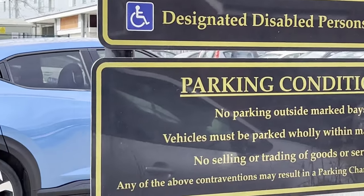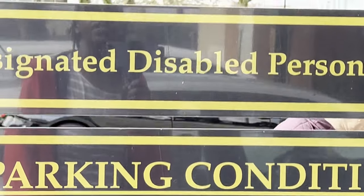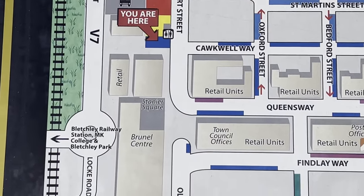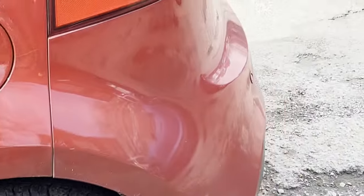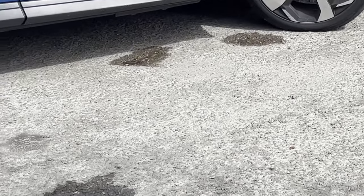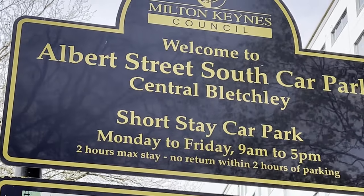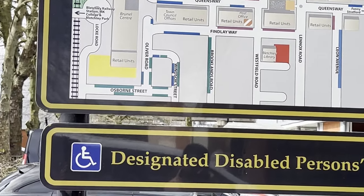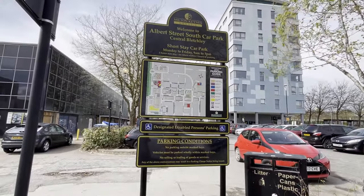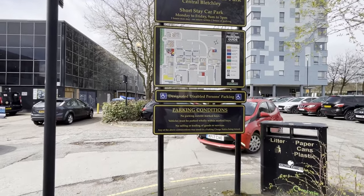Let's see if we can find the cost, but 2 hours maximum stay. Let's go and see if we can find how much it costs. So guys, this is where you can come and pay, where you can park, and it is free parking as far as I can see, as long as you stay for 2 hours maximum. So that's quite good, because you don't have to worry about paying.